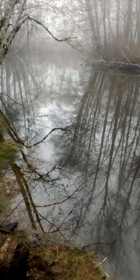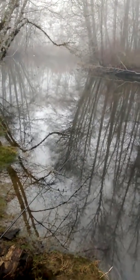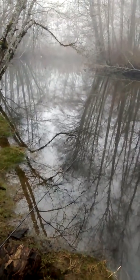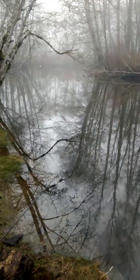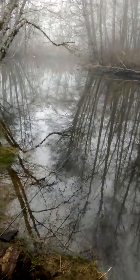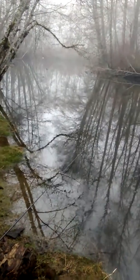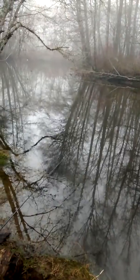This is the Koksilah, I should say, one of the arms of the Koksilah. It splits up above, and this is the one that goes into the Koksilah River near the Koksilah big house or bridge. And this is high tide, and it's come up a little bit since I've been here. I don't know how far it'll come up. For some reason I always tend to be down here at high tide.